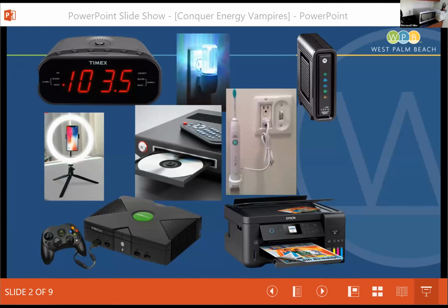Batty Elaine, can you help us find some more energy vampires? So here we have an alarm clock that may still be on, a Zoom light that may be left on, maybe your PlayStation or gaming console, an electric toothbrush that continues to be charged, or a nightlight that stays on continuously. What about your cable modem or your DVD player or even your printer?